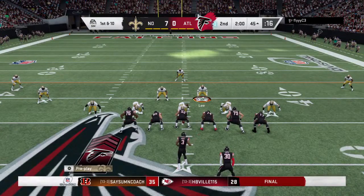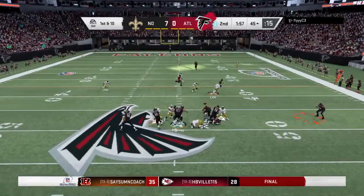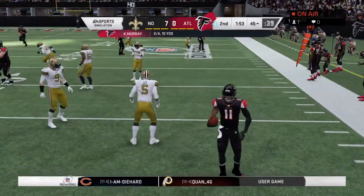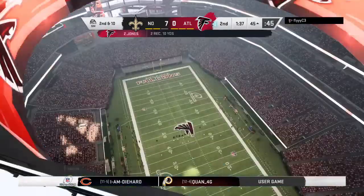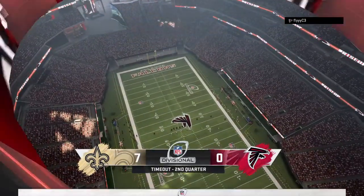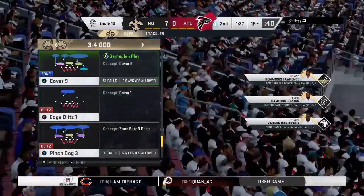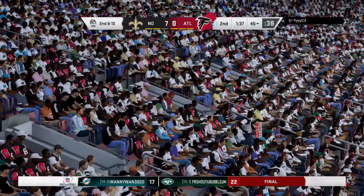Mike 51. Murray now on first down. Jones has it. No gain there on the completion. 2nd and 10. Had the completed pass, but for no gain, stopped right at the line, so it's 2nd and 10. The Saints going to call the first of their timeouts as they'll talk things over prior to this upcoming second down play.